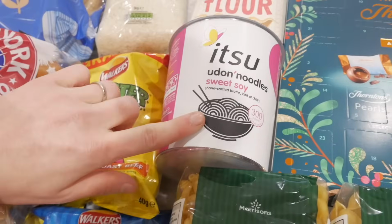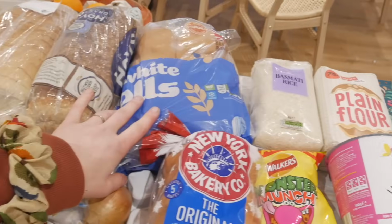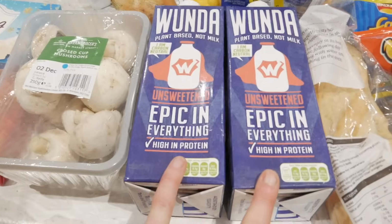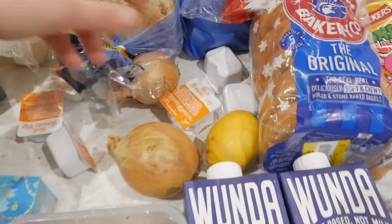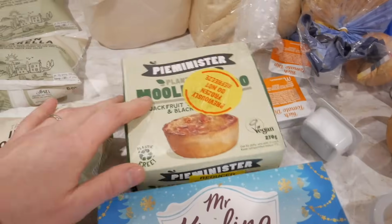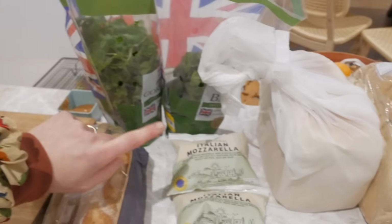Not seen this before, but this noodle pot, plain flour, basmati rice, burger buns, more loads of bread, bagels, a little baguette, some vegan milks, random onions, lemons and ketchups, some mushrooms, some flapjacks, some frosted fancies, a pie, coriander and basil that I need to try and bring back to life.